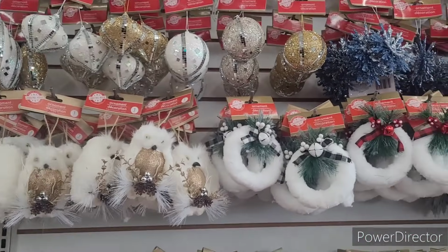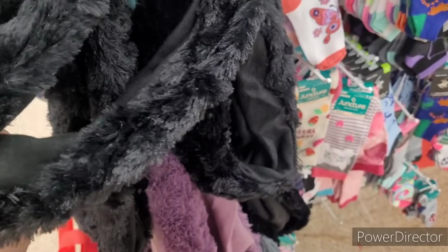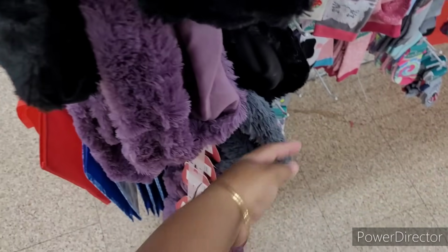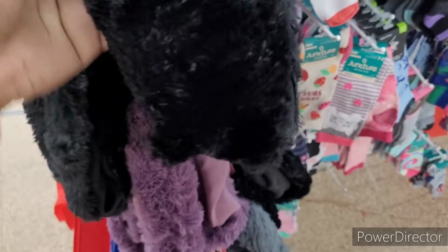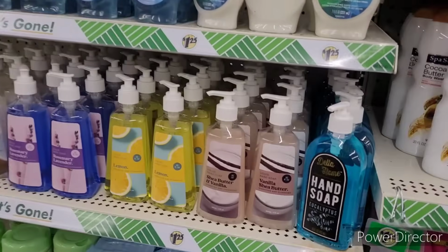Alright, let's move on. So over here they have these faux fur mufflers. Come in black, purple, and gray. And they feel nice too. Real nice.